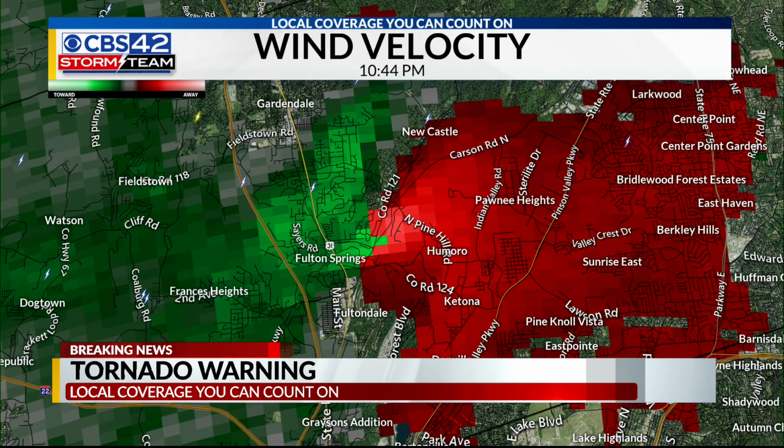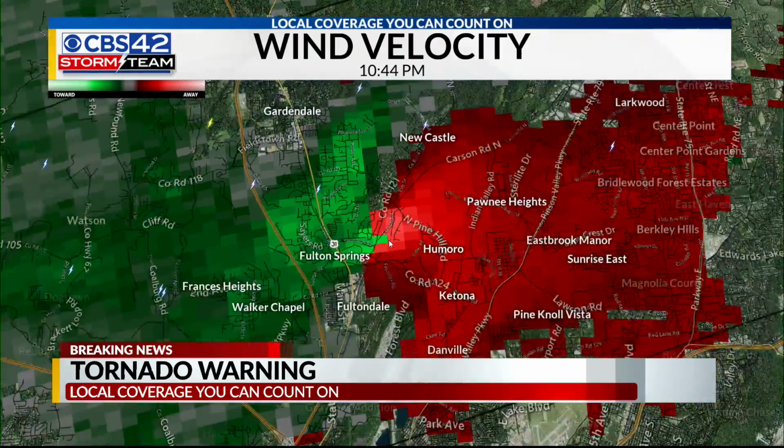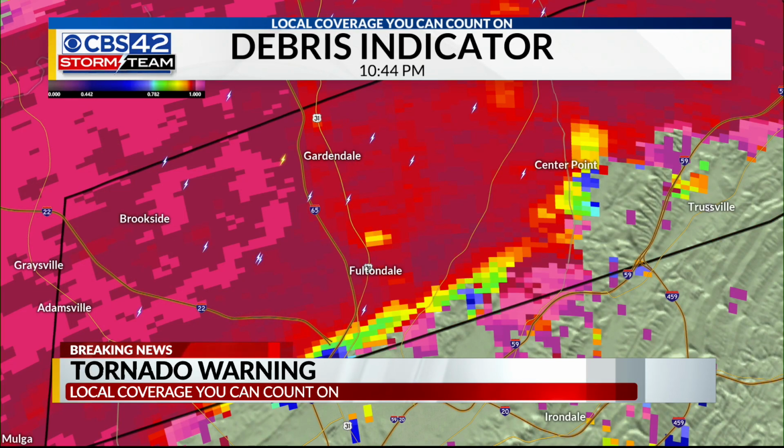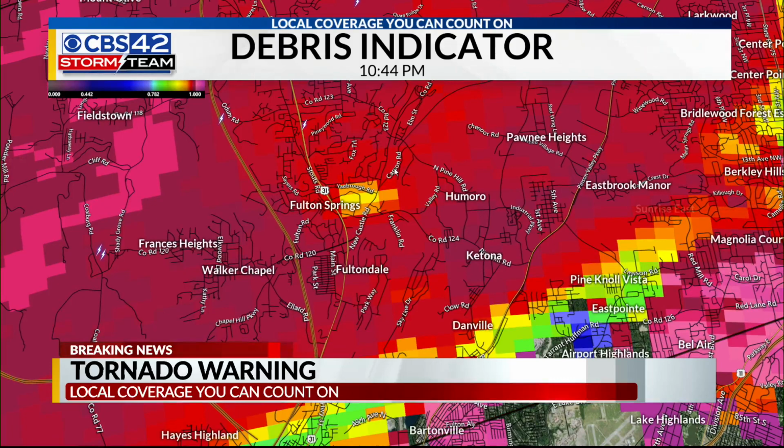And when we are tracking this, you'll notice those reds and greens on your screen. Okay, we are starting to see the debris signature north of Fultondale there. So actually just popped up on our radar. So that is what we are looking for. So you see that dot of yellow on your screen. We are going to go to the studio now with Griffin. TDS that you're seeing there now.